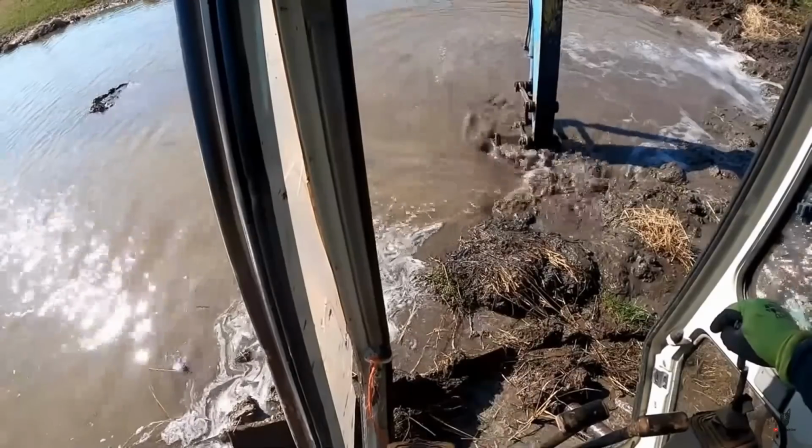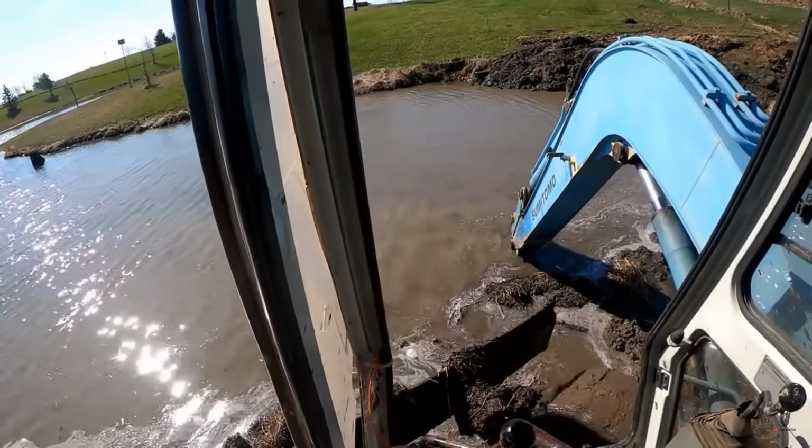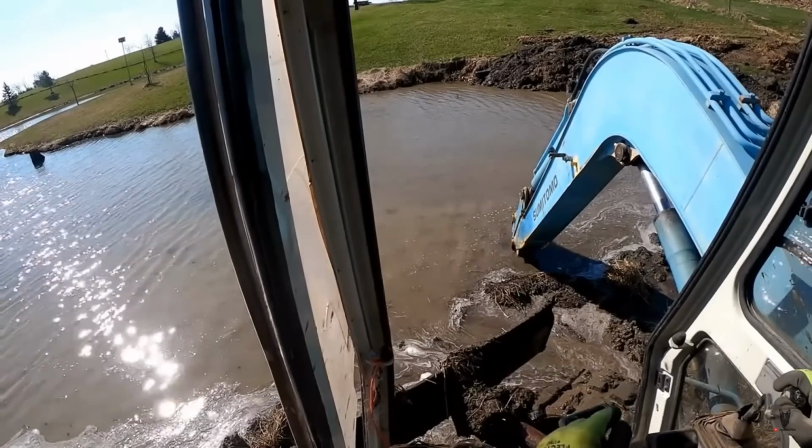Little deja vu of the last time I was doing something like this and ended up in about swamped the excavator. Oh buddy, there is no bottom there. There is no bottom there.